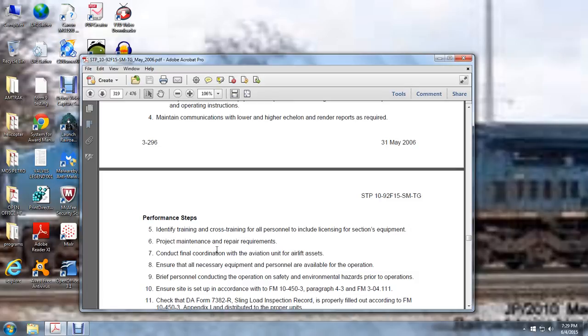Identify the cross-training of all personnel, including license of the section, equipment, project maintenance and repair requirements. Conduct final coordination with the aviation unit, airlift assets. Ensure that all necessary equipment and personnel are available for the operation. Brief personnel conducting the operation on safety and environmental hazards prior to the operation. Ensure the site is in accordance with Field Manual 10-450-3, paragraph 4.3 in Field Manual 30-4111.